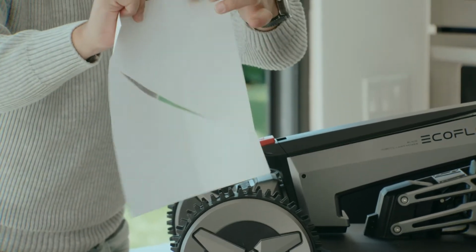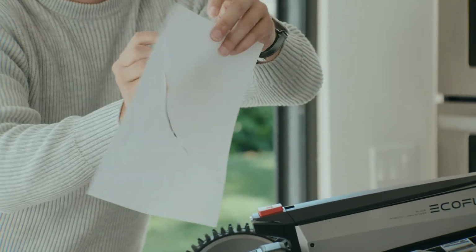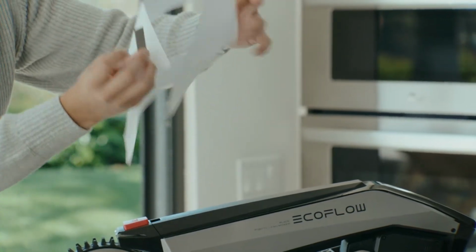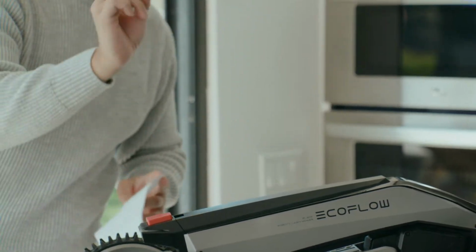Super sharp. Absolutely, like a razor. Oops, just tore it. Like just in pieces. Super sharp. And the best thing, it comes for free.